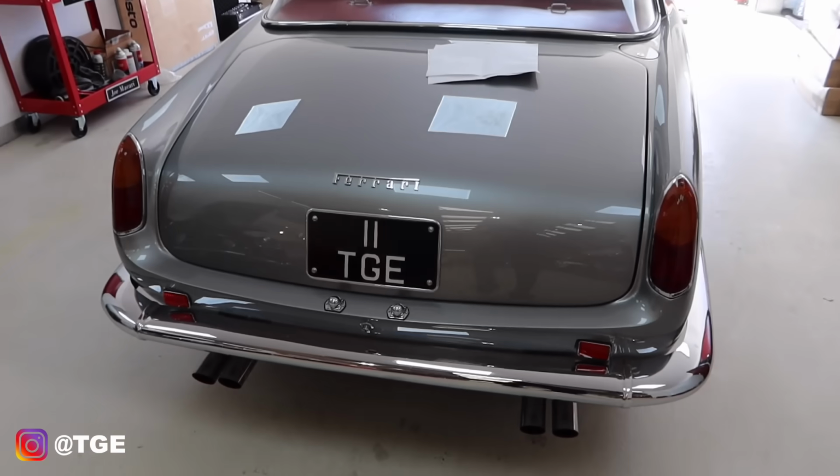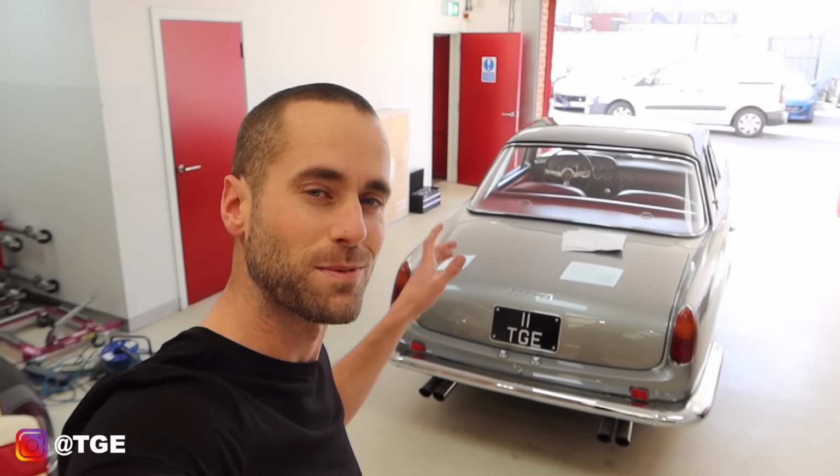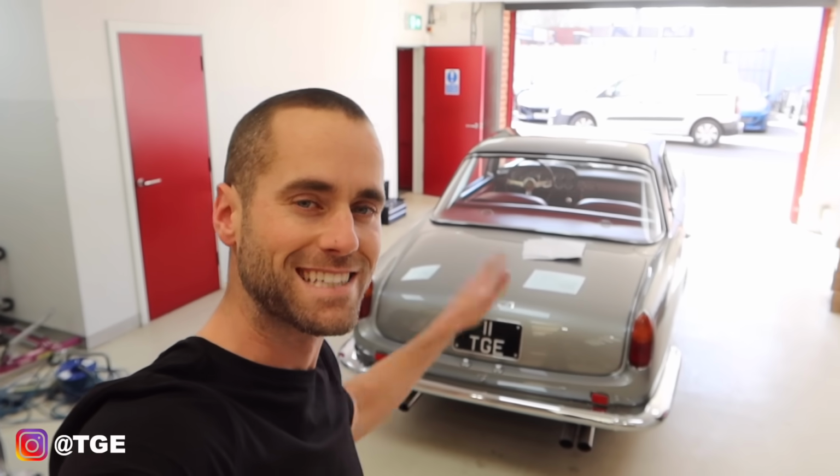Anyway, I'm going to jump in then. I'm going to film my first drive video now, so I'm going to belt a load of cameras in there and take it for a spin, and we'll listen to her fire up and get going.